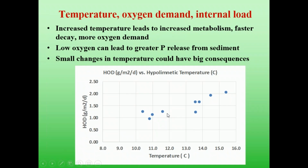So a word about temperature, oxygen demand, and internal loading. This is sort of the climate change part. Hypolimnetic oxygen demand in grams per square meter per day is a big factor in whether or not the bottom of the lake goes anoxic. You'd like to be down around 0.5 grams per square meter per day or below it. That's considered an oligotrophic lake in most cases.